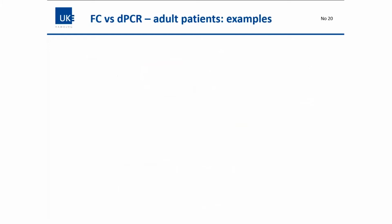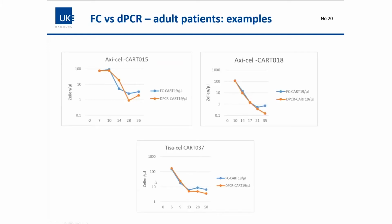And I start with the adult patients. And this is important because this is our patients. And as I said, we only did the digital PCR prospectively. And we used here cells which were frozen and thawed for flow cytometry analysis. So it's not entirely the same because, of course, because of the freezing-thawing cycle, the cells have suffered a bit, but still, you see a very nice correlation of the data obtained by digital PCR and by flow cytometry. You see the curves for these three patients. This is now 2 axi-cel patients and 1 tisa-cel patient, and you see the curves are generally very nicely going together.